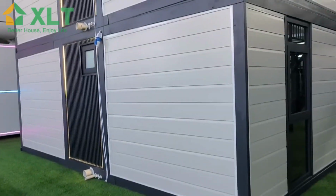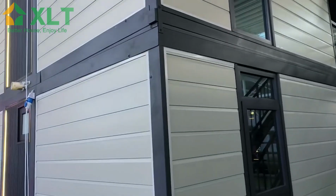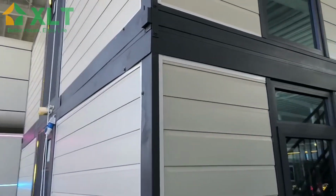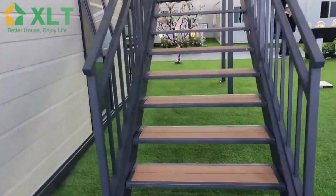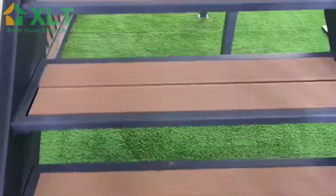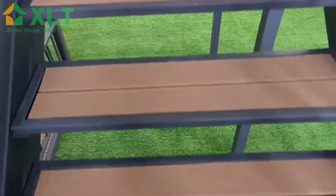For this kind of wine, it is very stable. You can see this is connected. This is actually two expanded houses connected together. And this is the stairs upstairs. You see, the stairs make it very beautiful and also very strong.